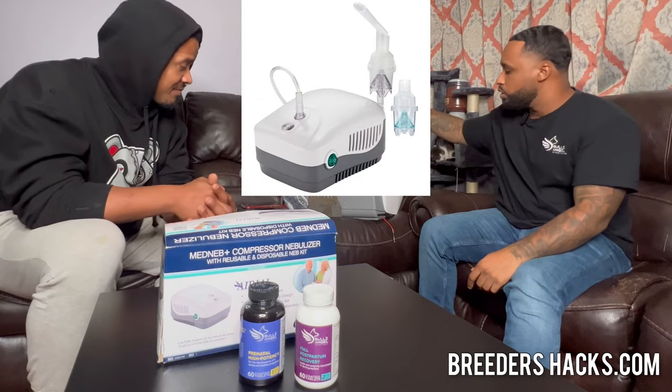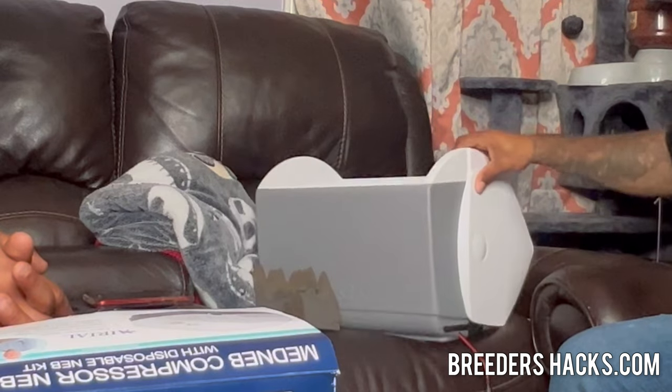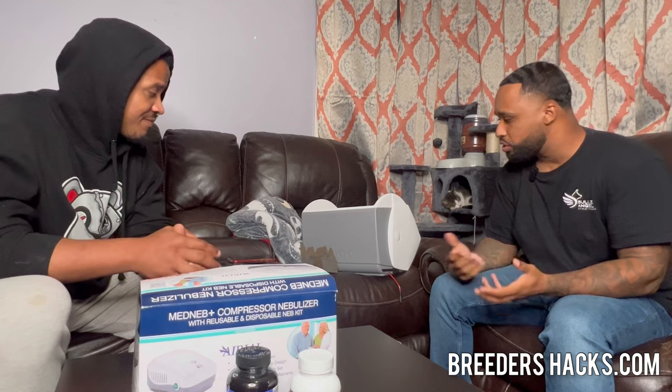That and this. A nebulizer is great too, but definitely oxygen and some type of surface, whether it's this, this, or a shag rug. It works. So we figured we'd share with you guys what we do when it comes to a puppy that has flat chest.